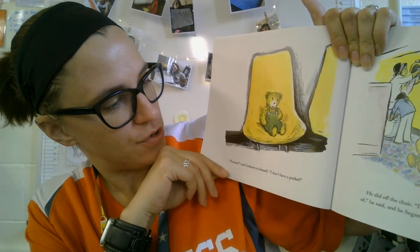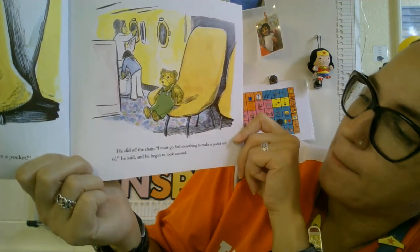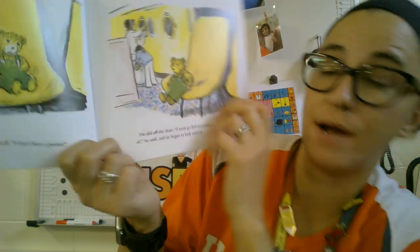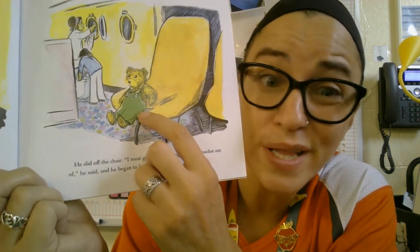Pockets, said Corduroy to himself. I don't have pockets. He slid off the chair. I must go find something to make a pocket out of, he said, and he began to look around. So he realizes he doesn't have a place to carry his special things, because pockets are really handy.